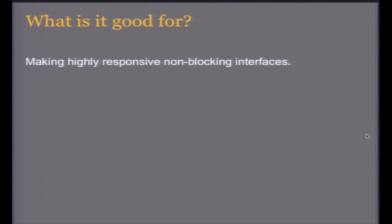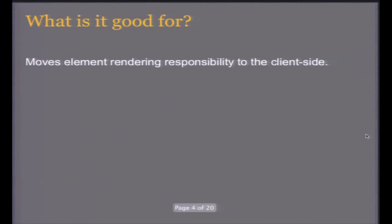Really, why would you use it? Well, to make highly responsive, non-blocking interfaces. So if you're building a web application rather than a website, most likely you're using JavaScript, and there are a million ways you can use JavaScript, and there are good ways and bad ways, let's say it like that. Another great thing about it is you can move your element rendering to the client side.